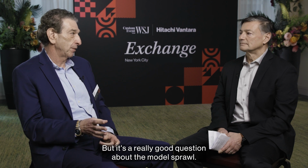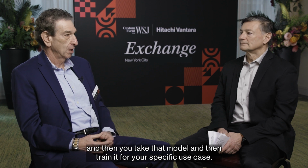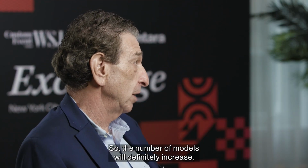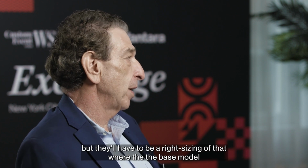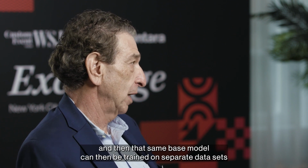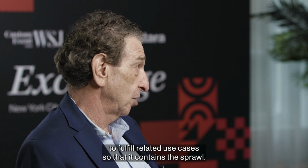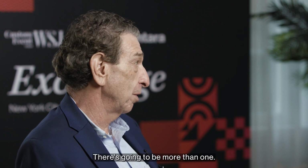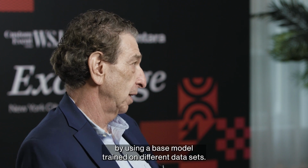But it's a really good question about the model sprawl. So there's a number of models already available in the public domain that are trained up to a certain point, and then you take that model and train it for your specific use case. So the number of models will definitely increase, but there'll have to be a right sizing of that, where the base model gets trained up to a certain extent to have a certain capability, and then that same base model can then be trained on separate data sets to fulfill related use cases so that it contains the sprawl. But it's an excellent question. There's going to be more than one, but the idea is to keep it to a manageable number by using a base model trained on different data sets.